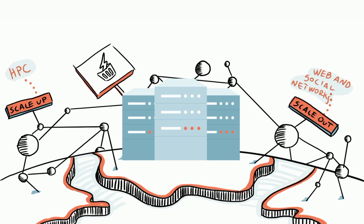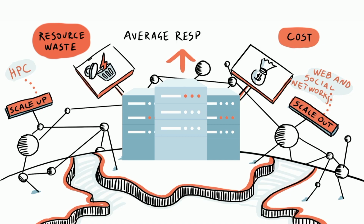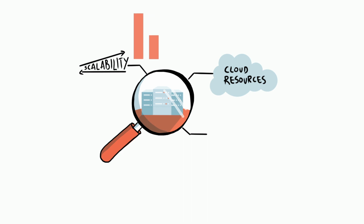Despite their proliferation, cloud computing has grown without effective mechanisms to manage their vast amounts of resources efficiently, leading to severe resource waste while limiting their applicability to large classes of critical applications that pose non-moderate average resource demands. Since January 2017, the EU Horizon 2020 funded project 732366 ACTiCLOUD has been investigating the effective activation of cloud resources for large databases and investigating techniques for scalability and elastic provisioning of cloud resources.